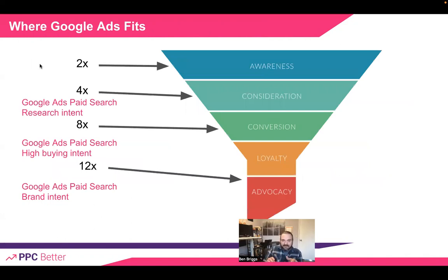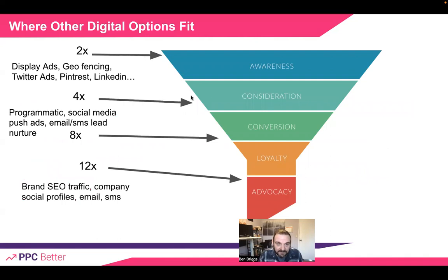So where Google Ads fits in this, your research intent traffic is going to be more up here in your high part of the conversion or low part of the consideration funnel. Your higher buying intent traffic is more in the conversion area. That's right where the person is making that buying decision. And then your brand intent traffic, where people are searching specifically for your company, is more in the loyalty and advocacy part of the space.